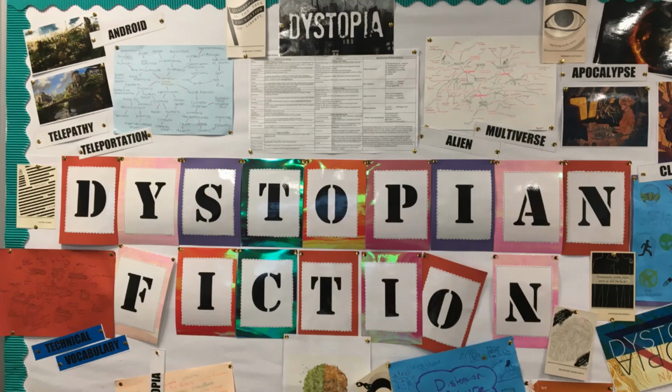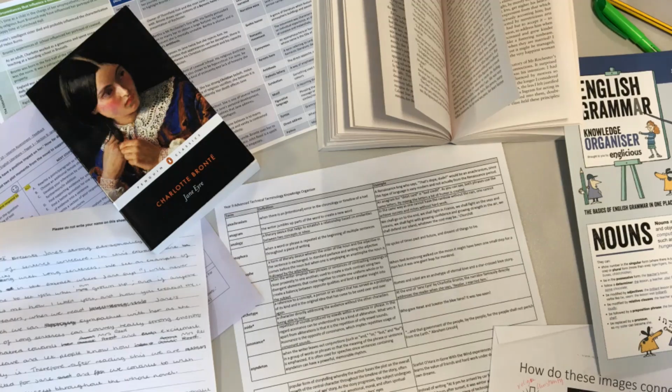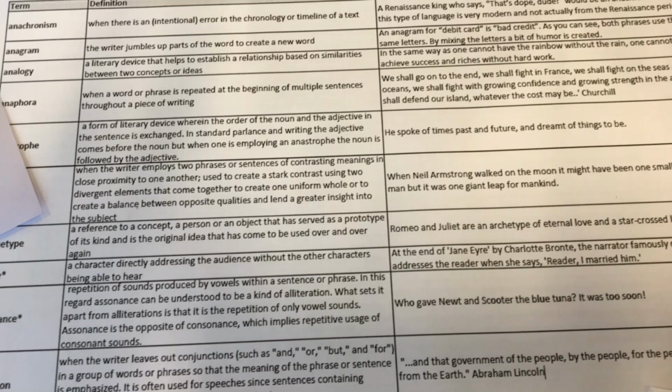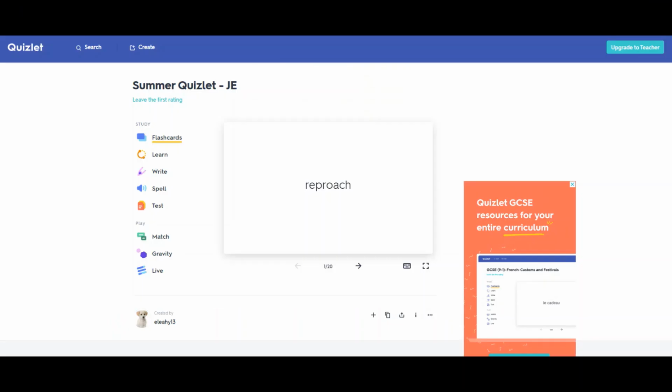Succeeding in English at GCSE relies on a range of skills: careful reading and annotation of our set texts, active participation in class discussions, revision of subject terminology, increased accuracy in spelling and grammar, and learning to cope with the pressure of completing lengthy exams under timed conditions.